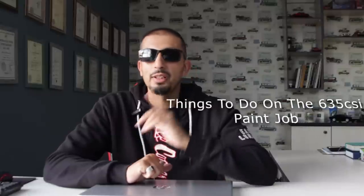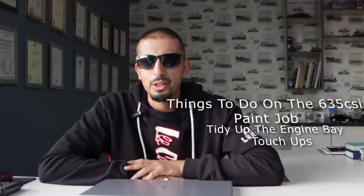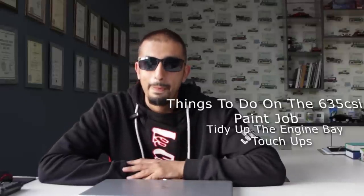So the car's got to make an impact. It's got to show our capabilities. And it would be nice if it placed somewhere in the show, although just going and being a part of the event is more than enough. But ultimately, we need to also understand that we're representing South Africa. So the 635 again needs a paint job, and it will need some tidying up on the engine bay and neatening touches here and there, which is not a lot of work on the car. So that's the first option, right?